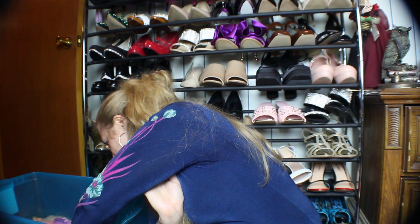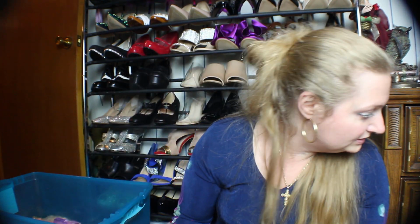This was an angel Barbie. I have her wings over here. These are the wings that would clip to the back of the outfit like this, and then you could make them fly with the little key ring. Like that.